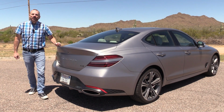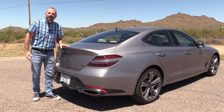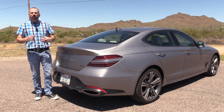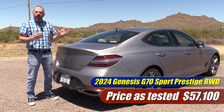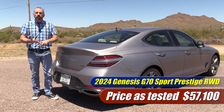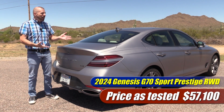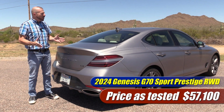All right, my friends, there you have it. We've looked at it inside, we've taken it for a drive, had some fun, and now let's talk about value and competitiveness. And so what do you compare this car against? Well, we talked about some of those, but this basically falls into that entry-level, mid-size rear-wheel drive sedan segment that includes the BMW 3 Series, Mercedes-Benz C-Class, the Lexus IS, and perhaps the Alfa Romeo Giulia, like we just tested a week or so ago.